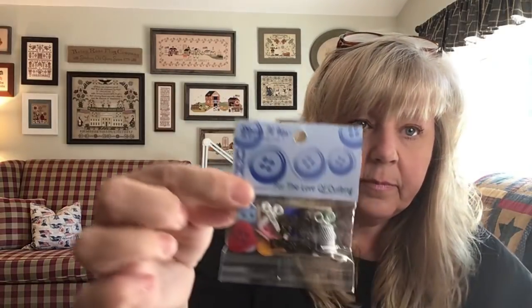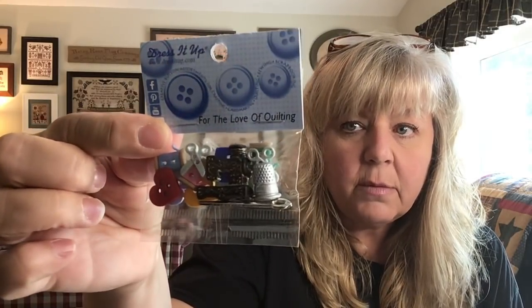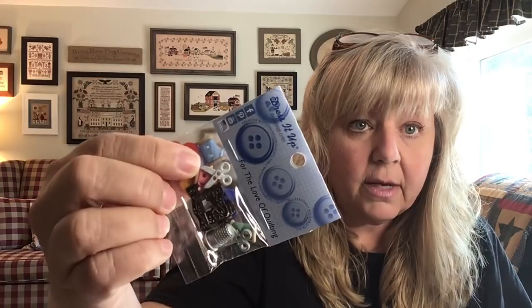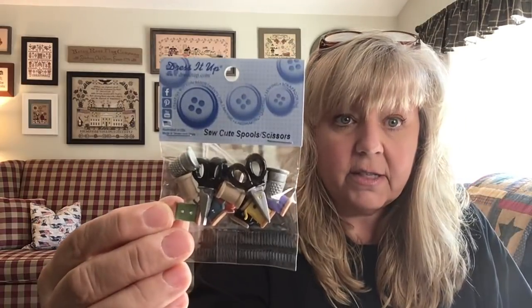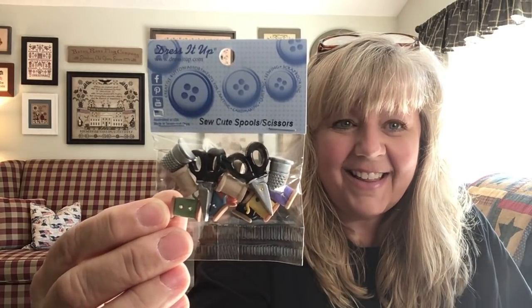That was one. I'm not going to open the rest, but there's this one called For the Love of Quilting. Maybe you can see it good enough. Sometimes they cross over, and this one has just little hearts, buttons, thimbles. On the back, I can tell there's more thread, but a different kind. So I thought those were really cute. This one is called So Cute Spools and Scissors. So now you've got different scissors, and you've got more wooden spools. I thought they were really sweet. Again, those were Joann's, and let me move those aside so I don't lose those little guys. I thought those were really sweet and fun to just put in your little button stash, or even for an ornament or something like that.